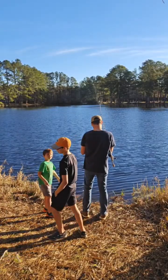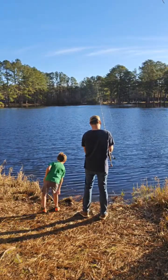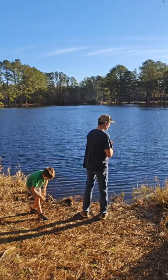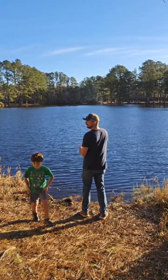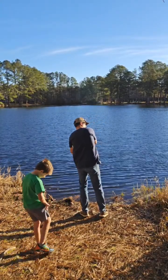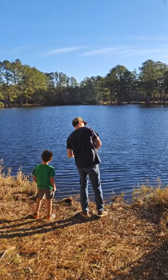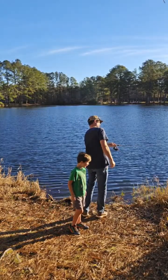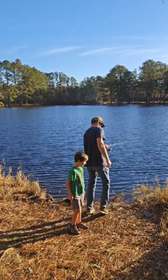Say it, Dad, say it. Dylan, go say hi to everybody. Dad, say last cast. Dad, Dylan. No. Off the tree. Bring it in, bring it in. I can't. It's stuck on the tree, dude. You're gonna have to cut your line.